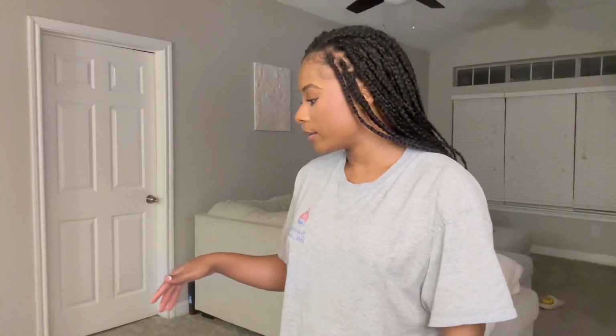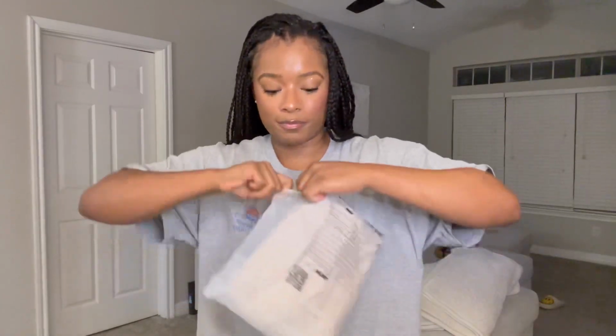If I'm looking over here, it's because there's a mirror right here, and I'm probably looking at myself. I wanted to show that I opened up the Fashion Nova bag, but I did not open up the clothes. That's the whole reason. So let's open it up.